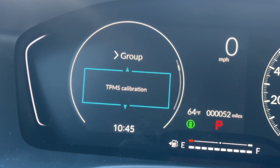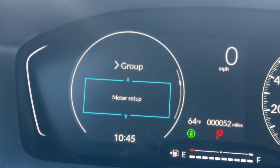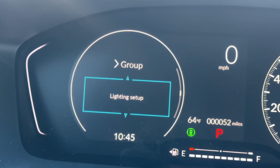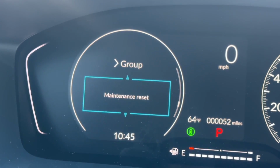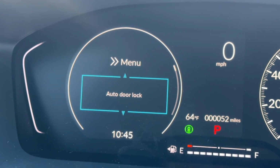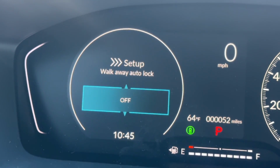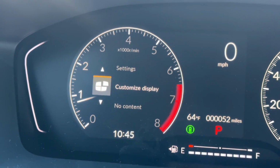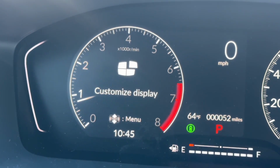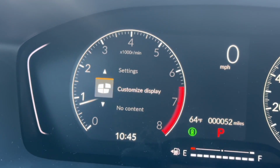So you can actually go in here and recalibrate your TPMS sensor, your safety features, meter, keyless access, lighting, door setup, maintenance reset, default all. If you go to door, you have auto door lock, auto door unlock, and there's a lot of options you can change. Even walkway auto lock, you can turn it on through the menu in there. It's off by default. You can customize display, so you can decide what you want to view on the screen there. Some of the stuff you can't take off.